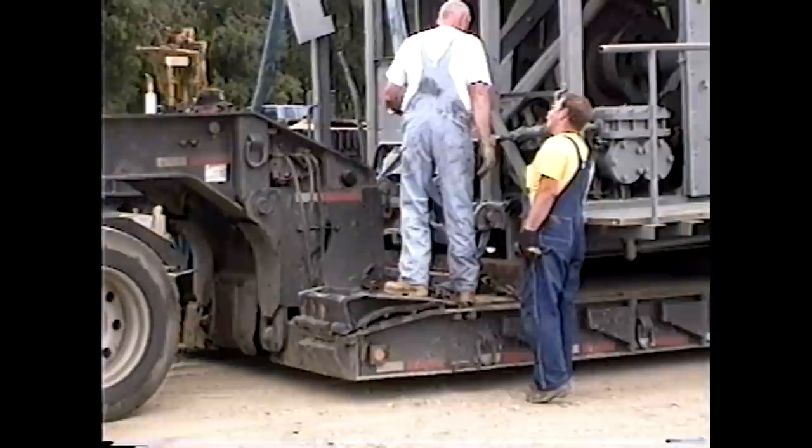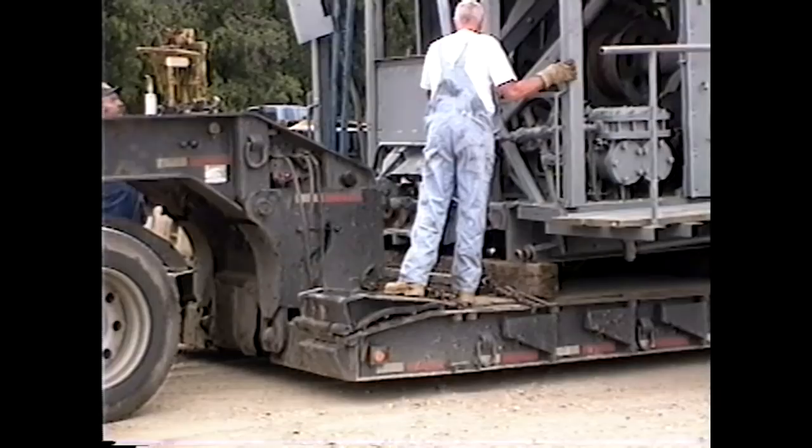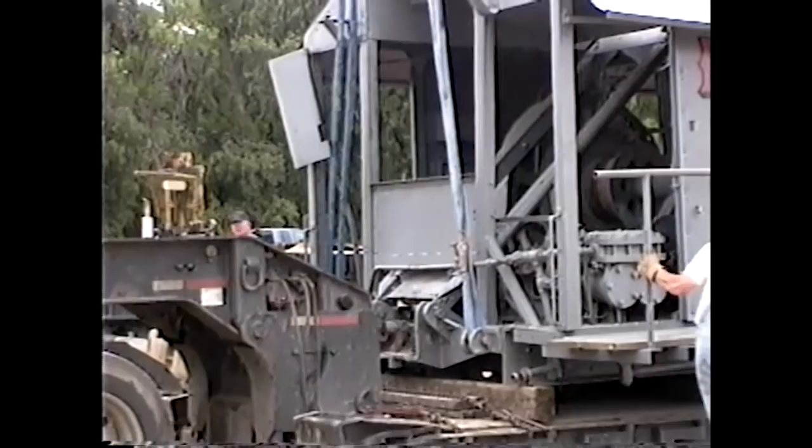Here we're dropping a second hook down. As you've seen just previous to this, we dropped the first hook down and hooked the slings. The gentleman in the white t-shirt is Bill Rudisill of Petersburg, Kentucky, who was the owner of the 50B. He'll be hooking up the slings.